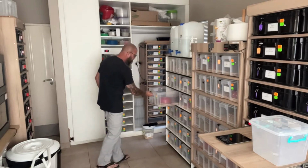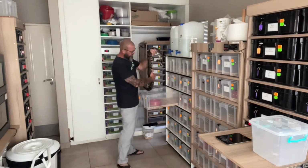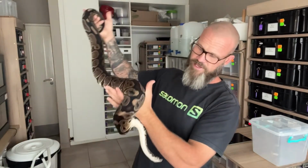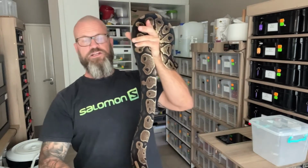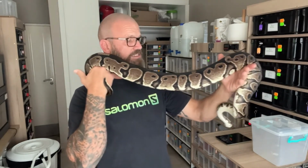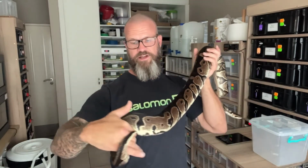Now she's a big girl, and I try not to handle them too much now because these girls are all building follicles. I don't want to disturb them. This is a nice big girl. She is just a 100% het pied, okay? She's a wild type. She's a normal 100% het for pied. She is a proven breeder. I've got some of her hatchlings in my racks, and she's just a stunning girl, okay?